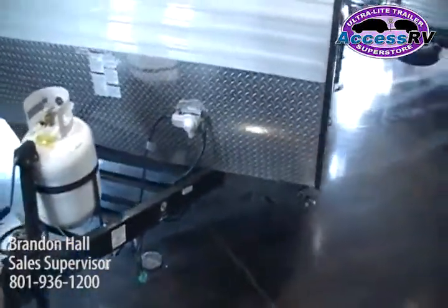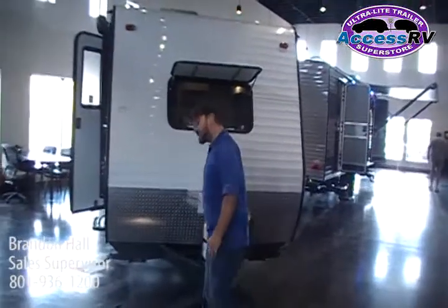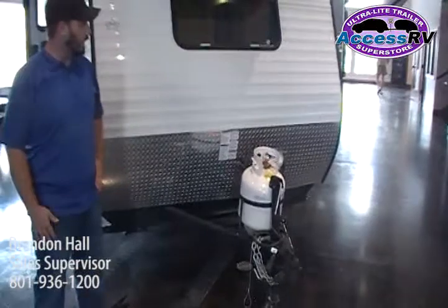Again, it helps when you're going on a dirt road or gravel, preventing anything from flipping up and putting dents and dings in the front of your trailer. Comes with the standard 20-pound propane bottle, dual battery tray, which we include both of.